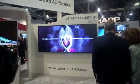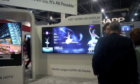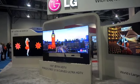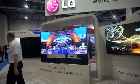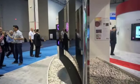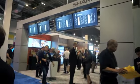The sign says world's largest Ultra HD display. This is the LG exhibit, 105-inch Ultra HD display. And here we have a 105-inch Ultra HD TV, world's first 21:9 curved Ultra HD TV. And can you see the curve? It's a slight curve. We'll go over here. I hope you can see. Indeed, it is curved. More popular signs, arrivals and departures, and this is the Sharp exhibit.